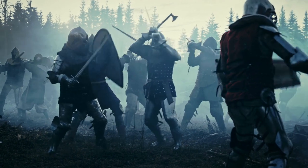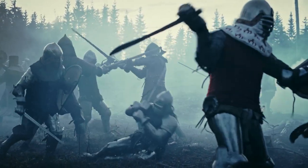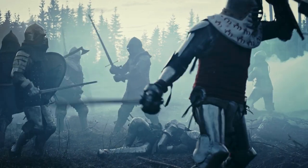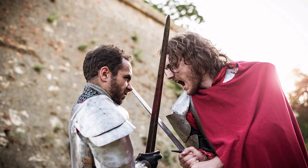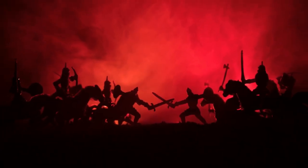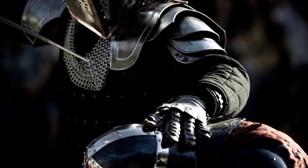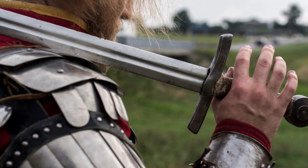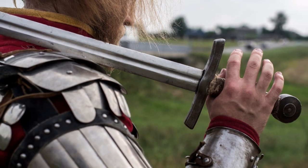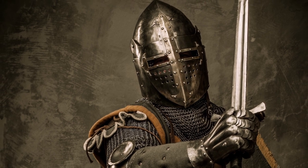The use of the sword in medieval times was widespread and varied. It was used by knights, foot soldiers, and mercenaries alike. It was also used in many different types of combat, from one-on-one duels right up to large-scale battles. It could be used in many different situations, from close to ranged combat. It was also very easy to carry and wield, making it a popular choice for foot soldiers and knights.